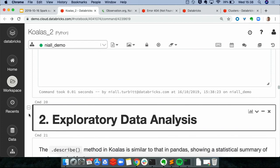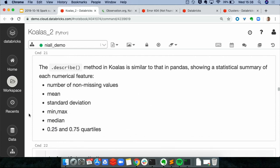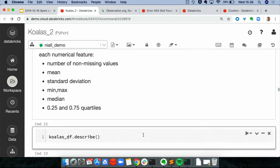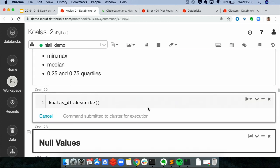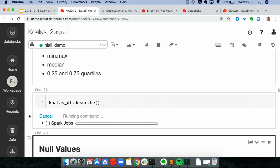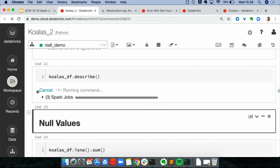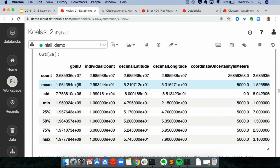And we can now start having a look at how we would do some exploratory data analysis. Exactly as you would have with pandas, we have this describe method, which we can call on our data frame, which provides the number of non-missing values, our mean, standard deviation, min, max, median, and upper and lower quartiles. This isn't going to be super descriptive on this data set, as a lot of the columns are non-numeric, such as your ID and your different classes and phylums, for example. So our ID, which is a number, isn't going to make a lot of sense, but we have our individual counts.